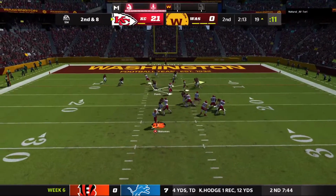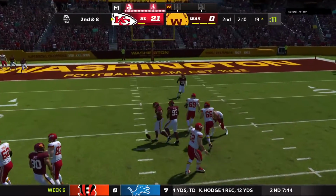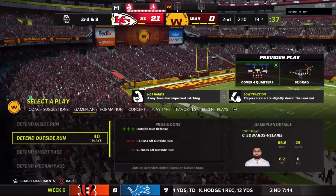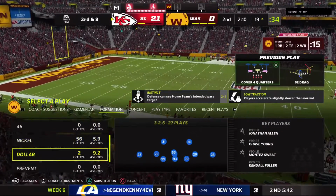Throwing on 2nd and 8. Mahomes dancing to his left. And that'll be incomplete. And that's a nice job there because you've got to play the ball, not the man when in coverage. That'll keep you away from a lot of needless penalties, and he's able to knock that one away.